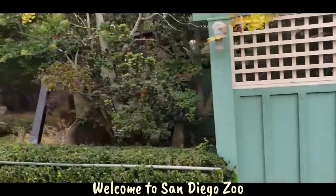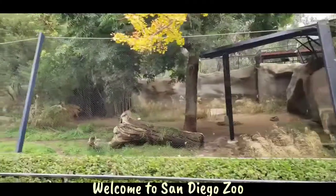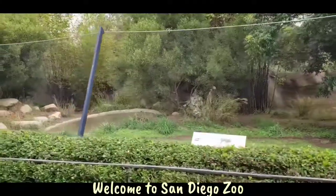On the right, we do have a maned wolf in view. This does not happen very often. I'm incredibly excited. Take a look against the back wall. The maned wolf walking to the left corner of the habitat.